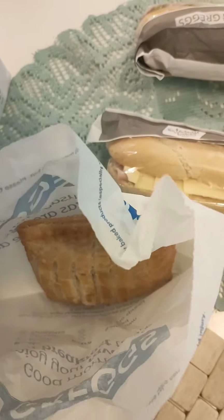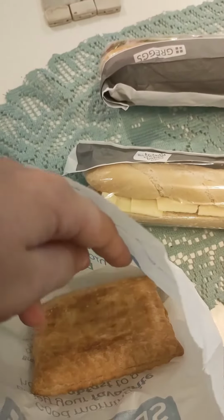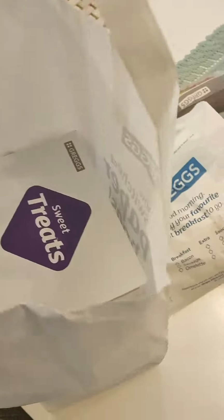Okay, the mystery bags now. Pastry. Don't know what type of pasty this will be, but I'll let you know later. Looks like we've got another mystery pasty to go with the other one.